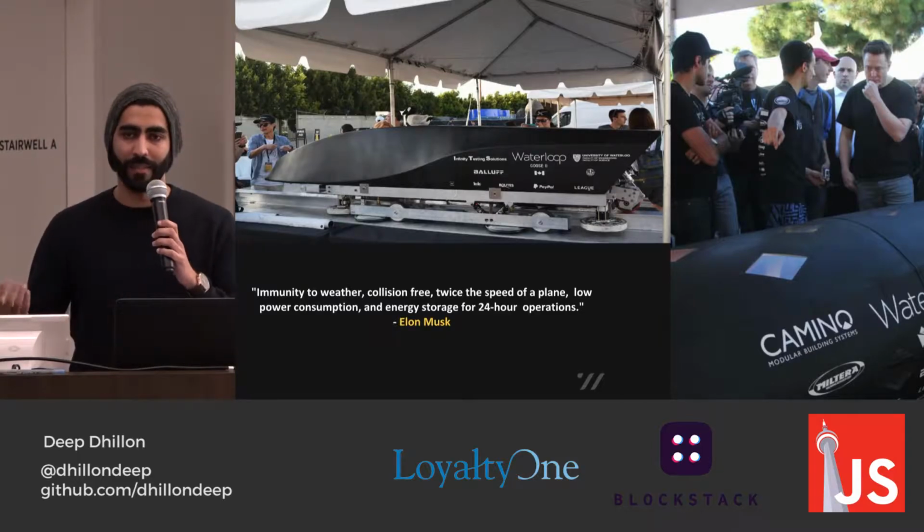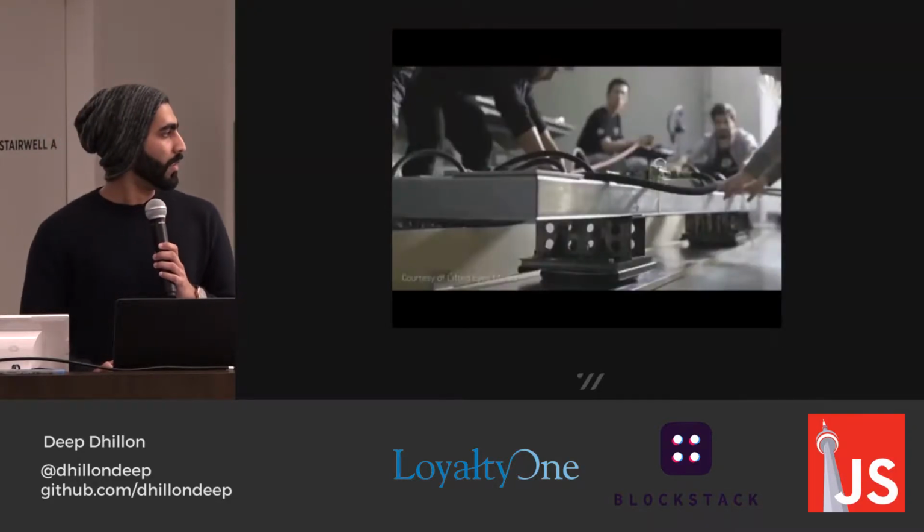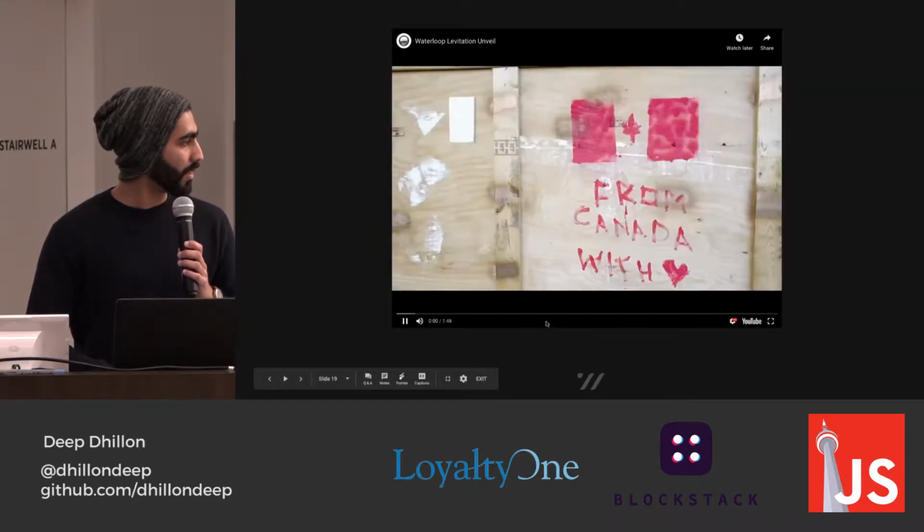They mark us like they're marking a rocket or everything. Like every bolt has to be correct. And I'll show you a bit of the levitation, how it looks. I'll start around the time.